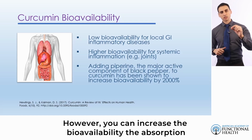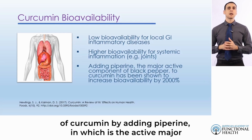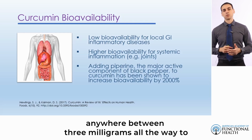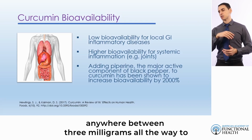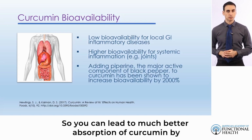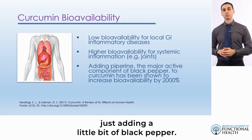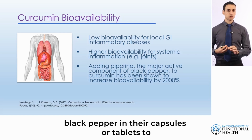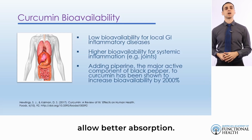However, you can increase the bioavailability, the absorption of curcumin, by adding piperine, which is the major active component of black pepper. Even small amounts, like anywhere between 3 milligrams all the way to 10 milligrams, were found to increase bioavailability by up to 2,000%. So you can lead to much better absorption of curcumin with just adding a little bit of black pepper. Some vendors will already have piperine or black pepper in their capsules or tablets to allow better absorption.